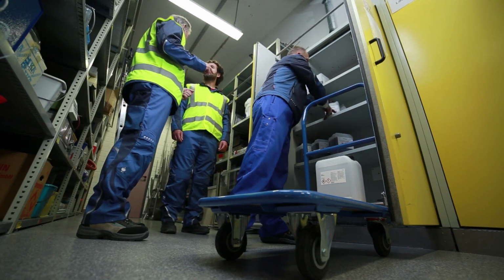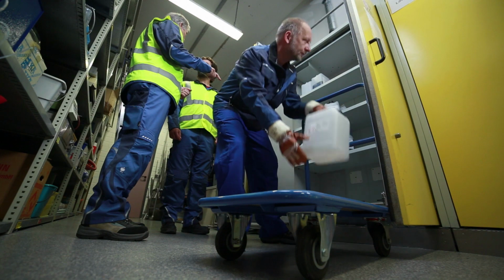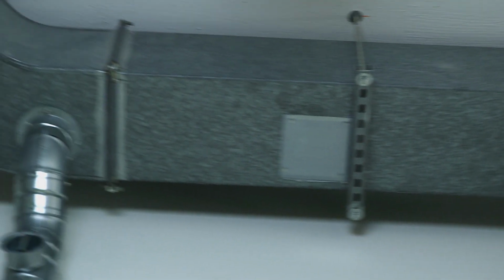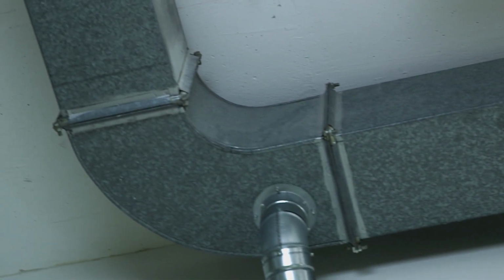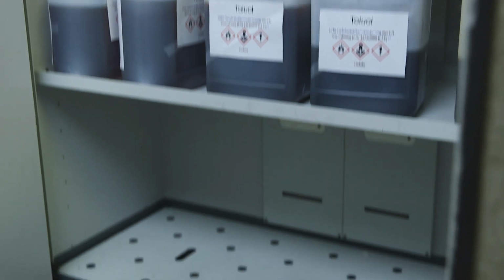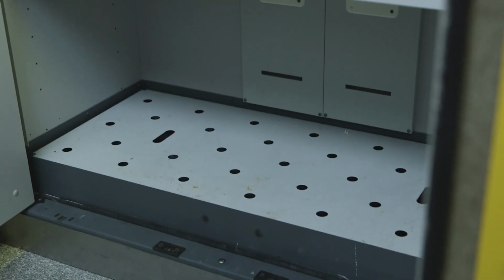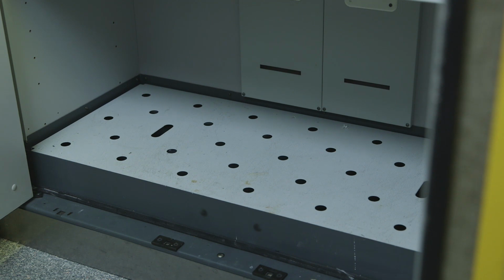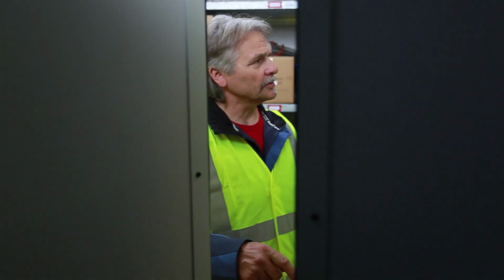Chemicals can be stored hazard-free in safety cabinets that are fire-resistant. Depending on the hazardous substances, these cabinets should also be connected to a ventilation system. Every safety cabinet must contain a sufficiently large collecting trough. The cabinet doors must be self-closing in the event of a fire.